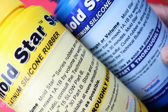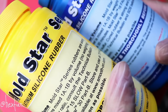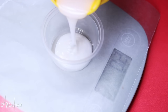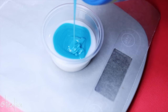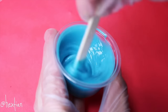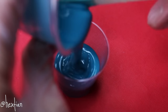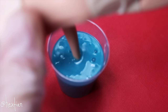Now let's try and make a mold out of Cinderella's hands, and I'm using Mold Star Series 16 Fast, Part A and B. As usual, you just want to measure it and get two equal parts together, mix it, and work as fast as you can. I was really excited for this because I could recreate so many delicate hand poses and give them to dolls that don't have that delicate hand pose, the princess, the Renaissance pose. And by the way, I had to hold her for this, and this took roughly 30 minutes to set.